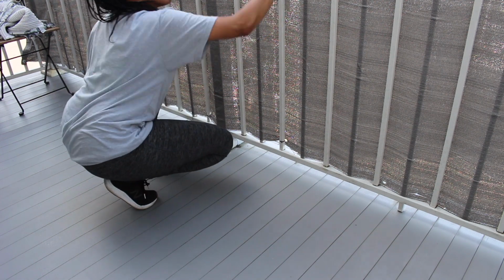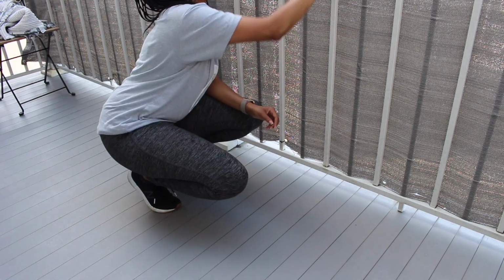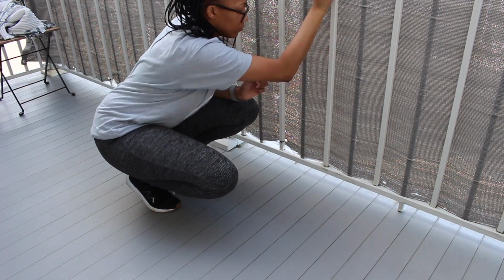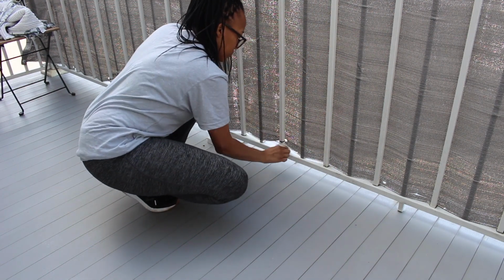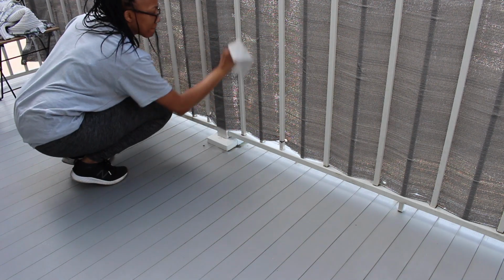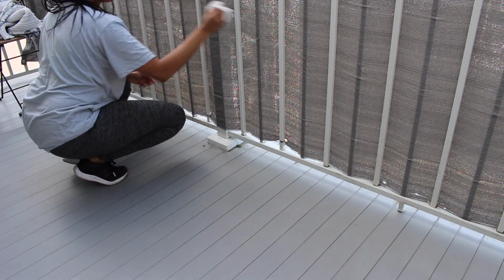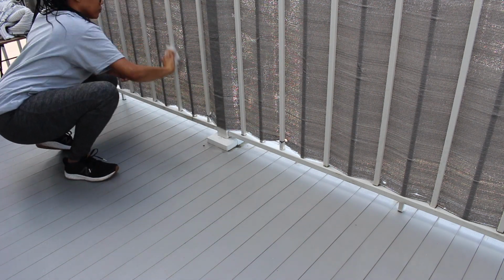Okay, so this part took forever. In the beginning, you all may have seen me use the brush on the bottom portion of the railing, but I didn't even think about the rest of the railing, which just sounds ridiculous. But again, I used the disinfecting wipes to wipe down each railing because it was like a layer of dirt.